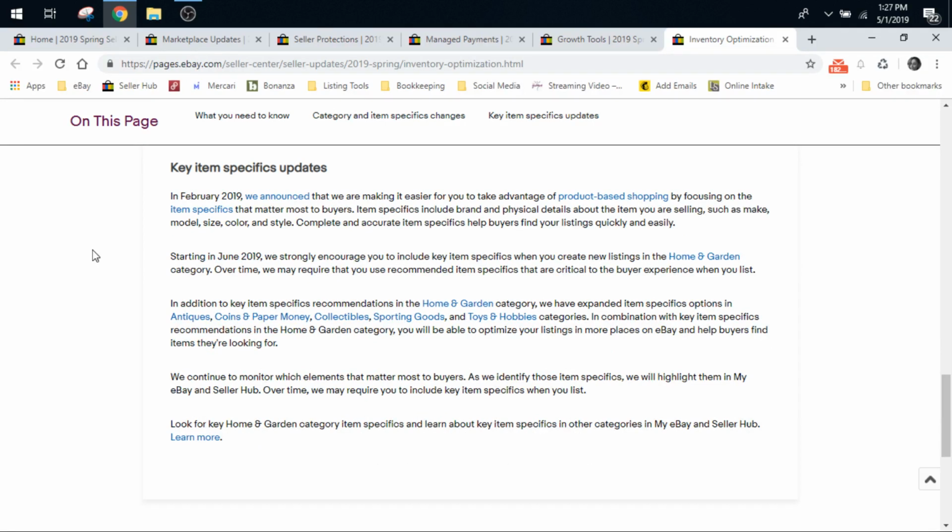Key specifics updates. In February 2019, we announced that we are making it easier for you to take advantage of product-based shopping by focusing on the item specifics that matter most to buyers. Item specifics include brand and physical details about the item you are selling, such as make, model, size, color, and style. So you want to make sure that you're giving complete and accurate item specifics to help buyers find your listings quickly and easily. That applies to anything, even used clothing.